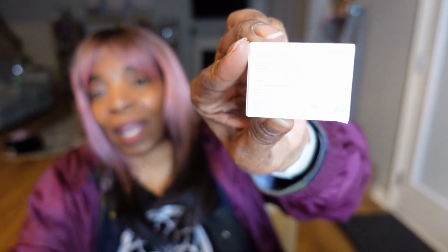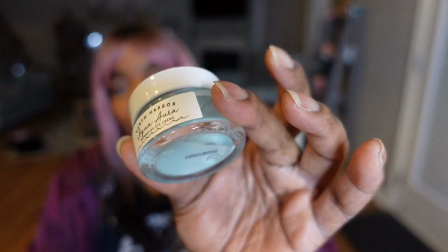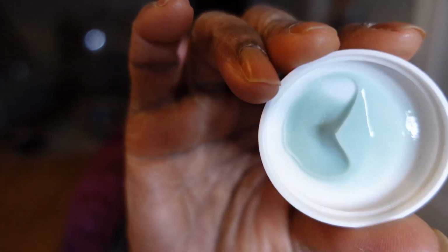The next thing I'm going to pull out is Earth Harbor Aqua Aura Reparative Eye Cream, Seaweed Collagen plus Blue Tansy, never heard of it, by Earth Harbor. And the writing gets a little bit too small for me. So let's go ahead and open it. This is it. Looks to be greenish in color. It smells minty almost, but this goes under the eye.